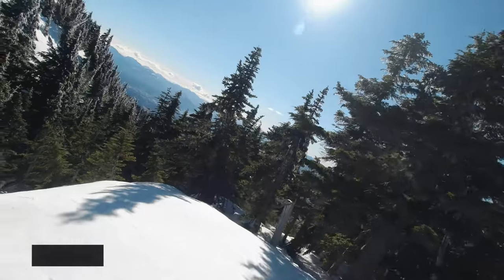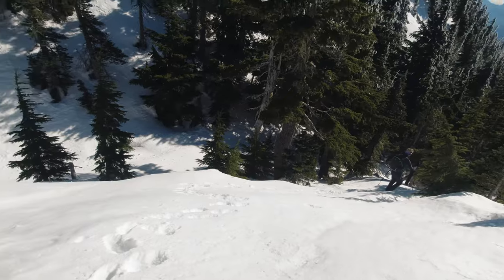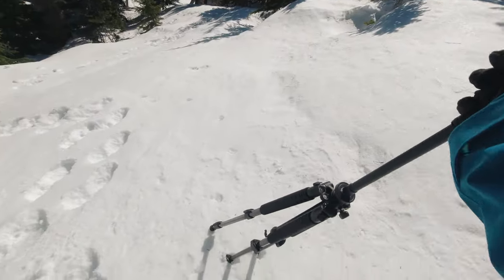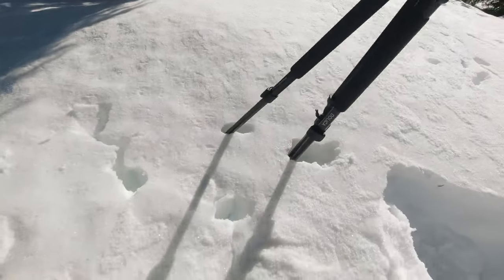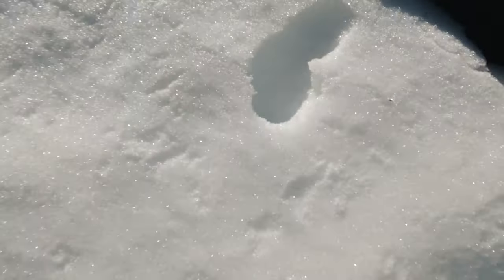Both this next descent and ascent were tricky as it's solid rock underneath the snow, which meant we couldn't kick in very deep. Oh yeah, this is breaking.